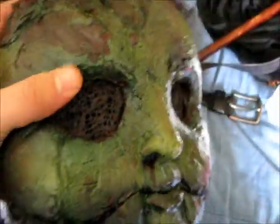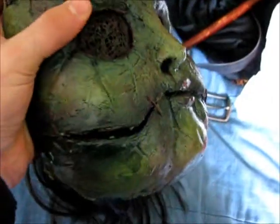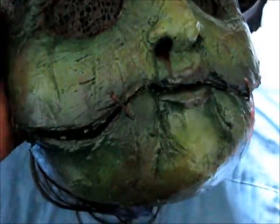Alright guys, so these are the new masks I bought. This is Stillborn. These are all from Evilslaughter13, just in case you're wondering.